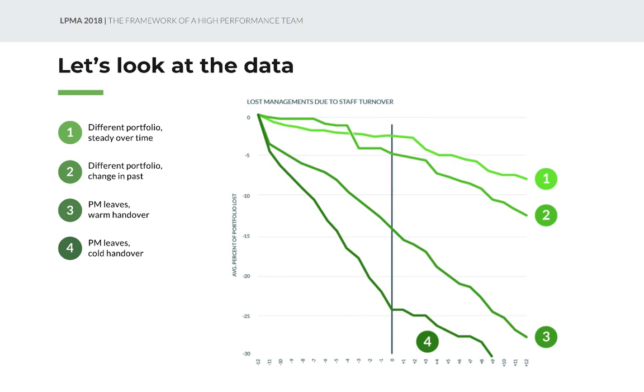I wanted to show you that out of interest, because there are many people in this room who probably don't really understand the true effect that losing a property manager from your business has, not just in the particular portfolio where you've lost the property manager, but also in adjacent portfolios next to them.